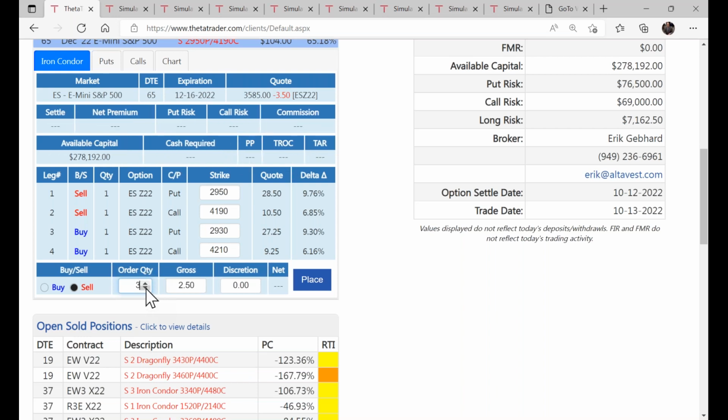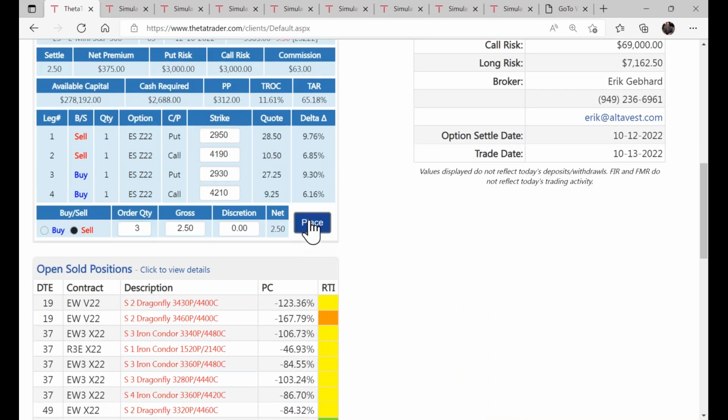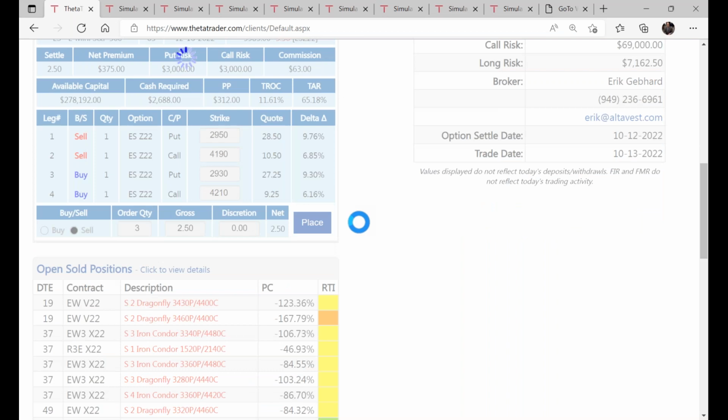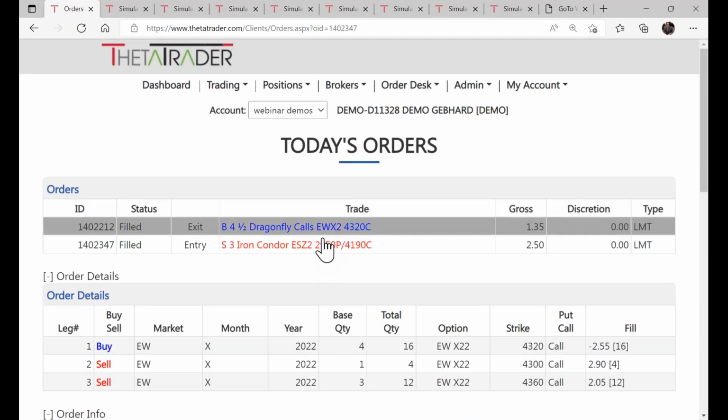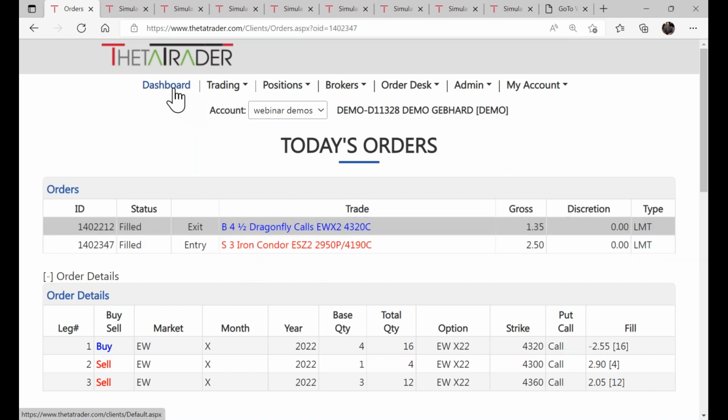So we'll go ahead and do 3 of these. We'll leave the value there at 2.5, and we'll go ahead and place that order. There it is. Just assumes you're filled right here, those condors.